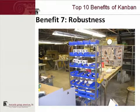Benefit number 7, robustness. What we mean by that is that the Kanban system is quite flexible and able to handle changes in demand up and down, and we don't have to worry too much about being totally precise in the quantities that we put in these bins. The most important thing about a Kanban system is not the quantity and whether or not it's quote-unquote correct or not. The most important thing is that we do have a signal so that when we use the material, we replenish it, and when we don't use the material or don't completely empty the bin, then we don't replenish it. That's the most important point. That gives us a whole lot of range of flexibility in terms of our material delivery system.